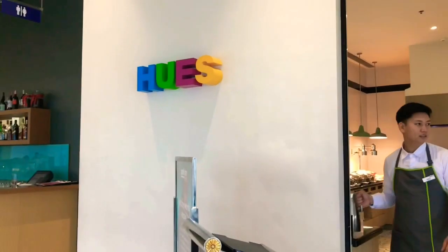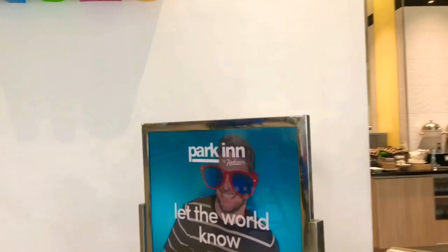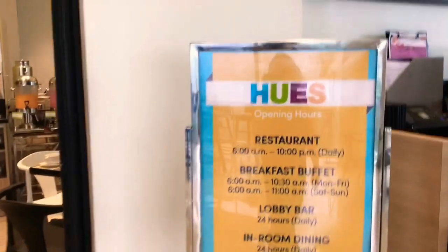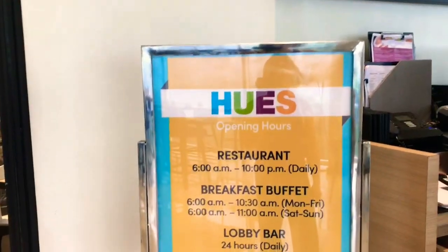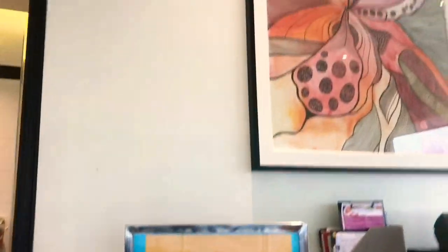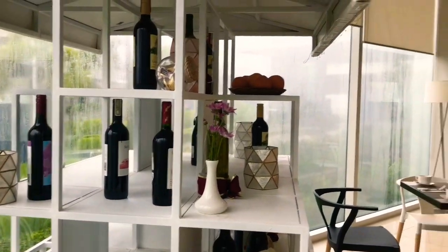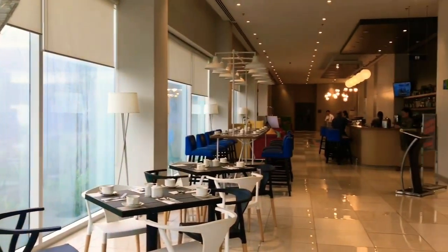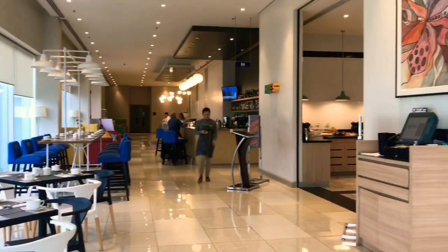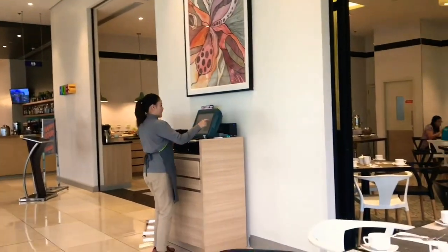The name of the restaurant is Use, and they serve breakfast buffet, which is a complimentary breakfast buffet, good for two. So the restaurant is open from Monday to Sunday, and this is their operating hours. This is also a different angle or view of their restaurant from the right rear side portion of the hotel lobby.